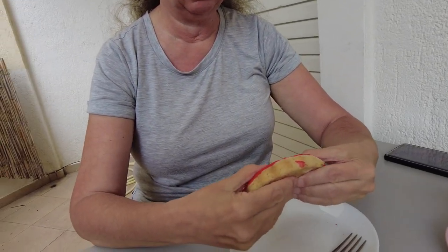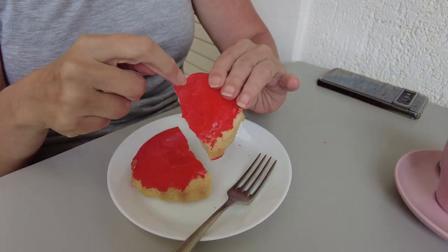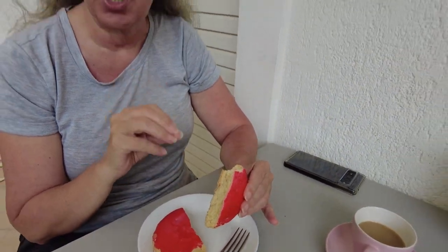Okay, well, I'm going to try now. Oh, it is much softer than I thought. I thought it would be a really hard cookie. It's kind of a hard thing to figure out because the icing is very hard, but the cookie is soft. So when you're chewing, you get the hard from the icing and the softness from the cookie. It's a weird thing happening.